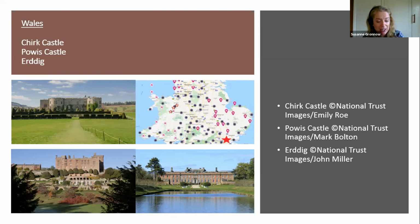And only last week, North Wales was awarded its 3rd UNESCO World Heritage Site status, this time for its imposing and dramatic slate landscape. So let me introduce you to the 3 properties in these photographs. Top left is Chirk Castle. Lower left, the red castle is Powys Castle, and Erthig is lower right, which is a manor house or country house, and each is quite different.